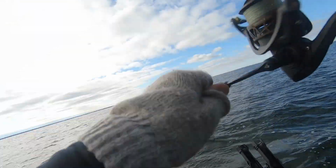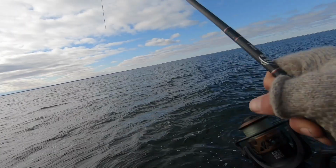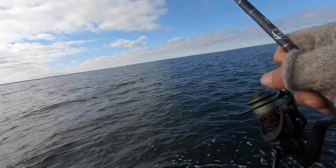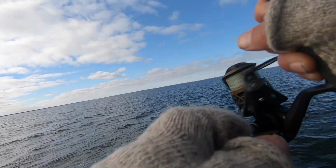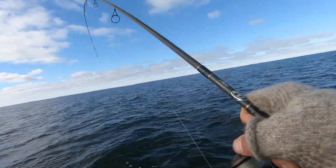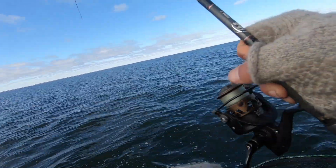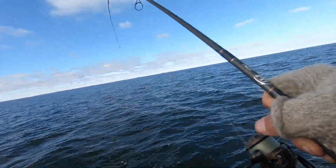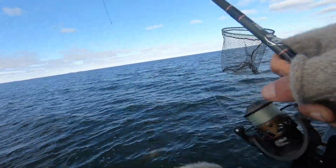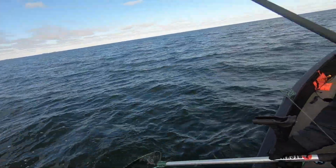All right, we are hooked up. First fish of the day. I'm thinking we probably got a big old bass here. Just actually fished a couple spots and just kind of plopped down on a cluster of boulders out here. No, it's not a small fish. Of course, it's kind of a lighter rod. There we go. Just your average Mille Lacs smallmouth right there.